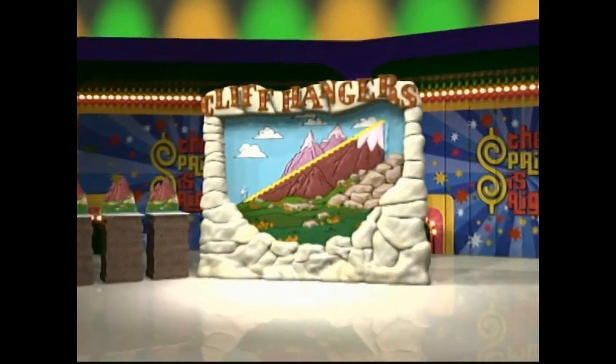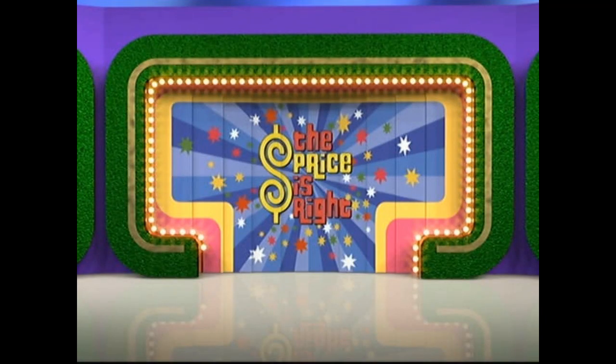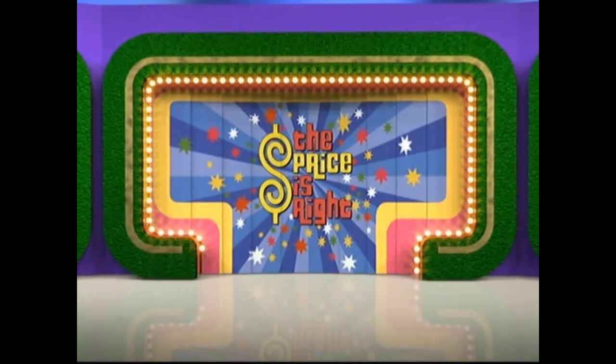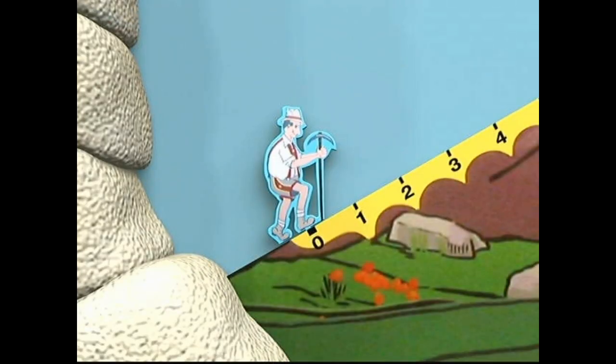Congratulations, you are going to play Cliffhangers. The game is called Cliffhangers. Let's take a look at what you can win behind those doors. What is the next prize? A beautiful living room group. The plush upholstery with nail head accents make the pillow back design of the Parkway Taupe Collection from Ashley comfortable as well as stylish. The perfect balance of strength and comfort from the Ashley Companies. Thank you very much. All you have to do is prevent this mountain climber from falling off the mountain.